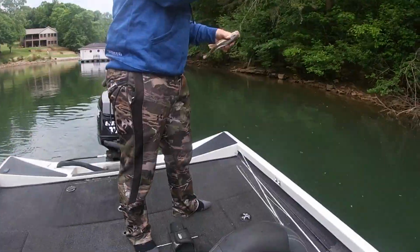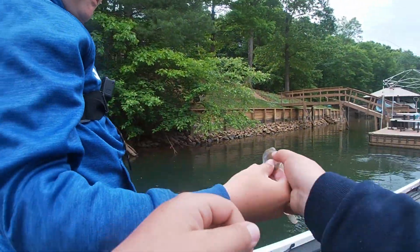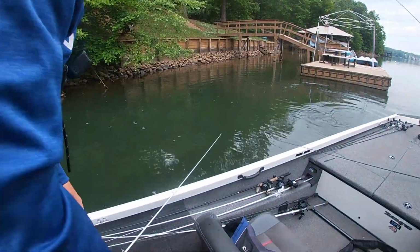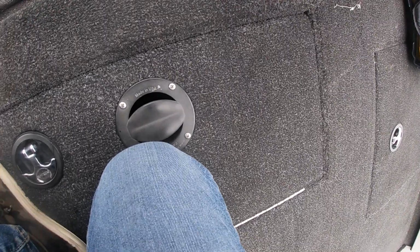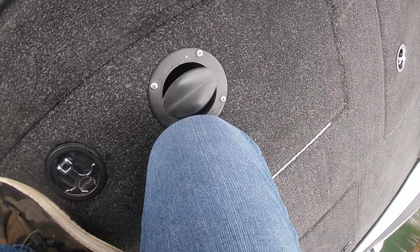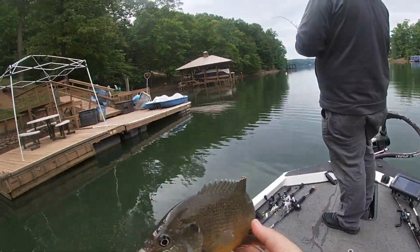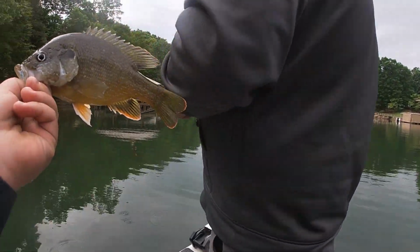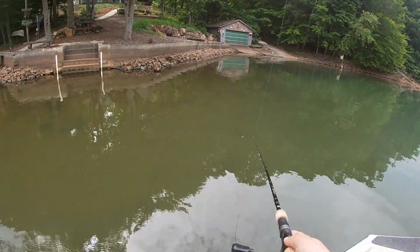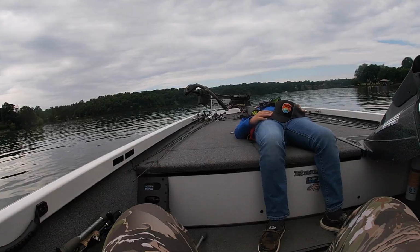Hold on. Let me see that thing. Let's get a picture with that thing. You son of a gun. Wow, what a stud of a bluegill. I mean, I'm talking, look what a stud. There you go. Look at this stud.